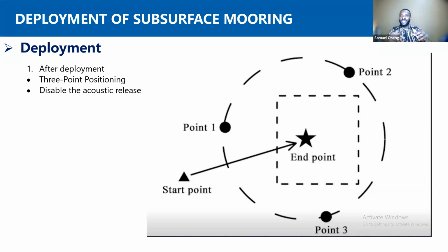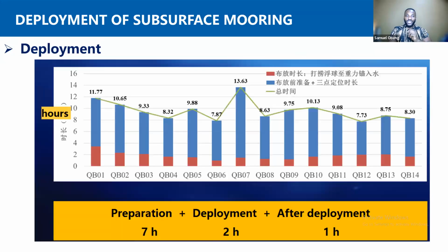We are able to check the distance from the ship to the point of deployment. And then the ship takes another location, checks the location from where we are, and then takes the third location, checks the distance from where we are. And then we have a triangle, and we are able to intersect at the point where we know that this is where our buoy was deployed. After which, we disable the acoustic releaser, and then we know that we are done with the deployment. So basically, preparation of deployment takes about 7 hours per experience, as was shared with us. Deployment takes about 2 hours, and then after deployment takes about an hour.